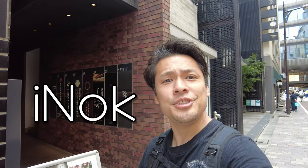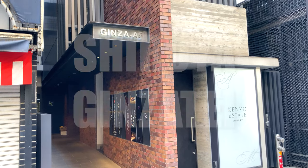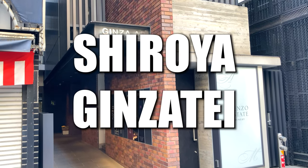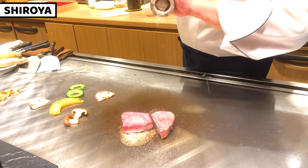In this video, I'll share a traditional Japanese style Wagyu Teppanyaki course at Shiroya Ginzatei. Let's go! Today, I came to Shiroya Ginzatei. This is a fine Teppanyaki restaurant. We can have a great Wagyu Teppanyaki course.